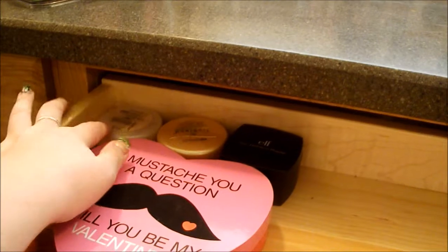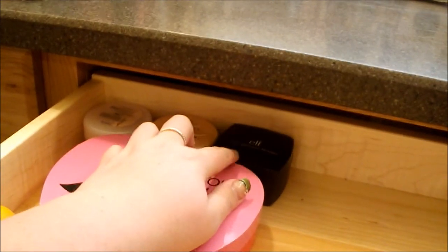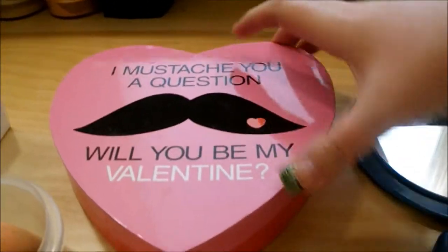And the last part of my vanity is this big drawer. So from left to right, back here I just have my CoverGirl TruBlend powder and blush, and then this is the HD high definition powder from e.l.f. And this little guy I love. Kyle got me this for Valentine's Day and I love the box, so I wanted to keep it.